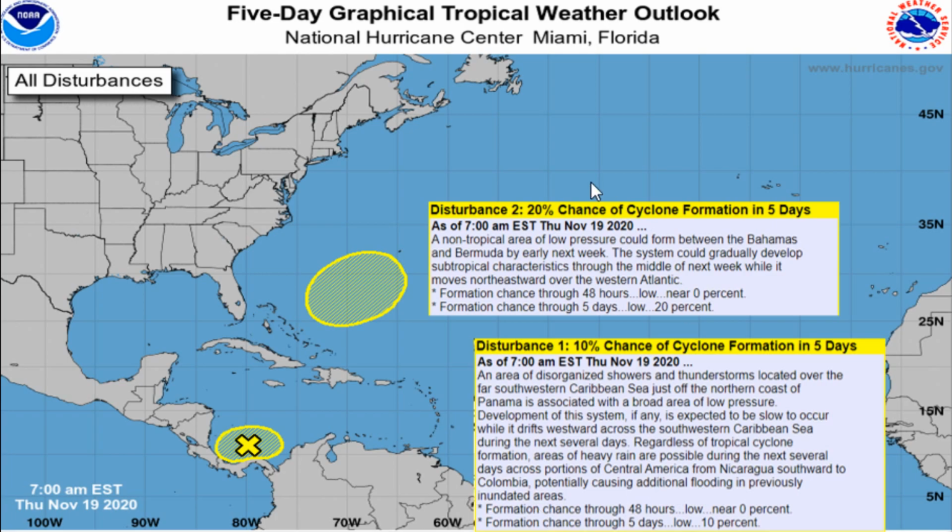So then we're also watching this area by the Bahamas that is based on an old frontal boundary that got stalled out here in the Atlantic and is trying to spin up a low pressure. It's a non-tropical feature, but it is bringing some rain showers and thunderstorms to the Bahamas. And the good thing about this one is if it does actually even form into a subtropical disturbance, it will swiftly move off to the northeast and not really impact the United States.